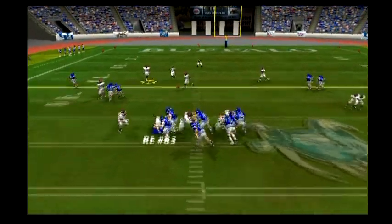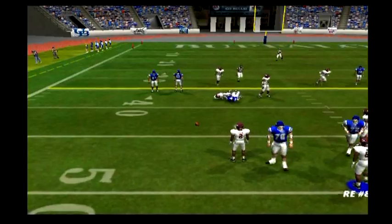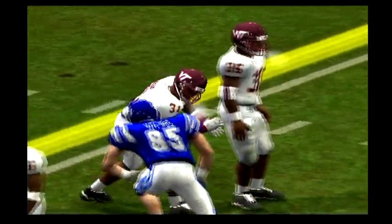He drops back. He passes it. Number six bats it down. The linebacker managed to break that one up.